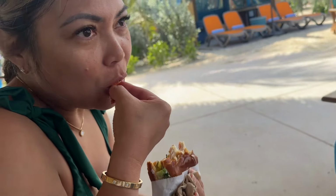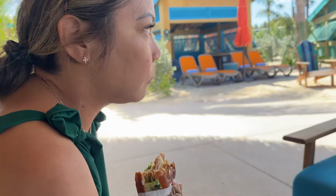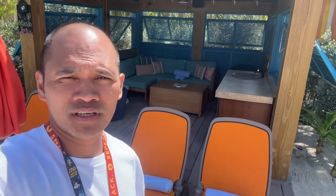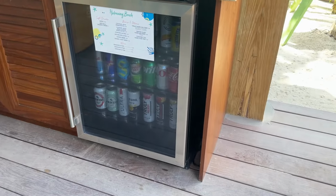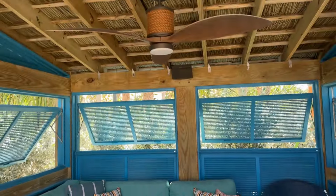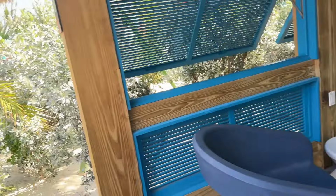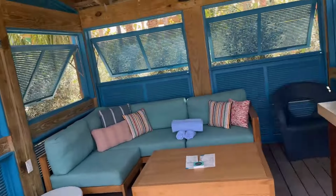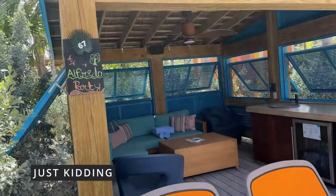It's tartar sauce, right? Man, you guys have got to try all this food over here. They're really good. So check this out. So we rented a cabana for $2,000. Here's what we're getting. We have our own fridge, so we have beer, sodas, Red Bull. Shaded area, we have a ceiling fan, we have our own faucet. Cabana for $2,000. Yeah, I'm just kidding. I can't afford $2,000 for a cabana.